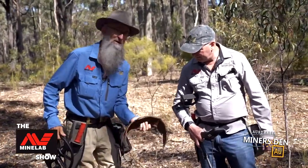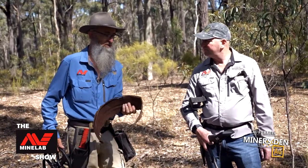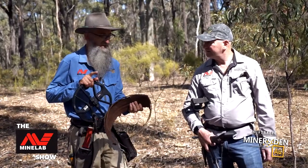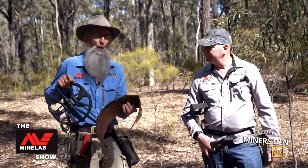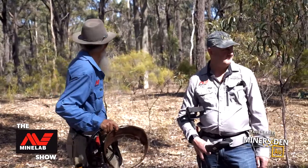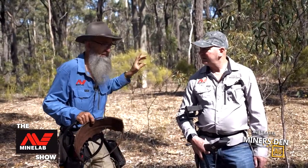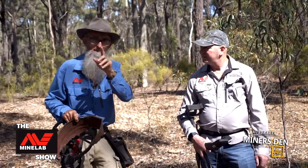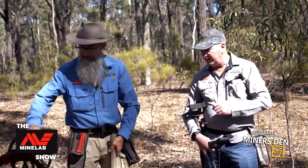Yeah, exactly. So when I start seeing stuff like this in the bush, I get a little bit excited because there's either two things. It's either been dumped here and there's a rubbish pile, which there could be coin in amongst. Yep. Or because we have mullock heaps out there, we've got small shafts all in behind us, there must have been someone living here. Now, if there was someone living here, they've dropped something. Absolutely.